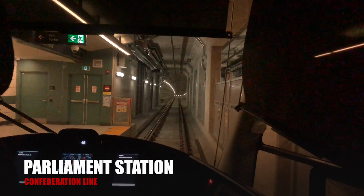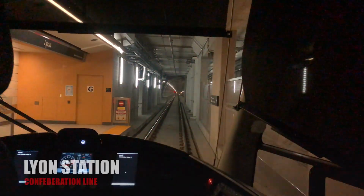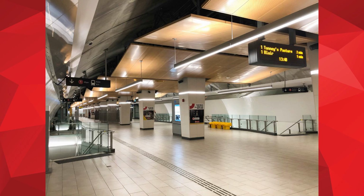So moving on to Lyon Station, just down probably 600-700 meters down Queen Street. That one is connected to Place de Ville. They did work in the parking garage to facilitate that connection. So part of it got closed off to allow that to connect and to allow the station building to be built in the ground floor of the podium building.